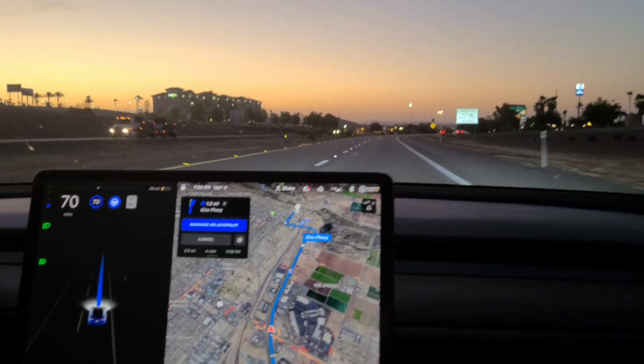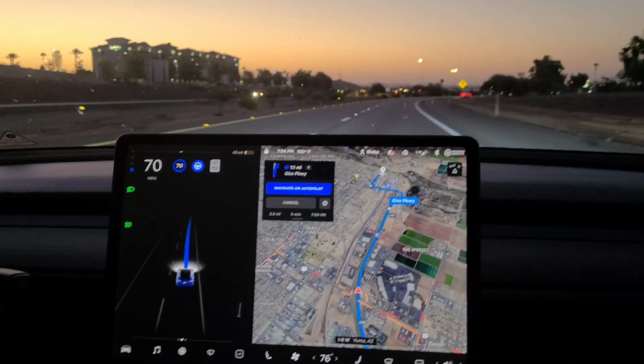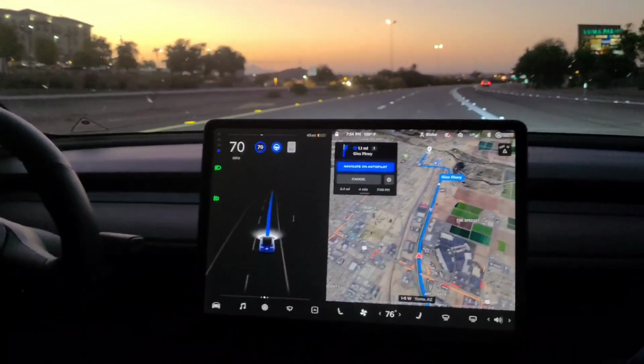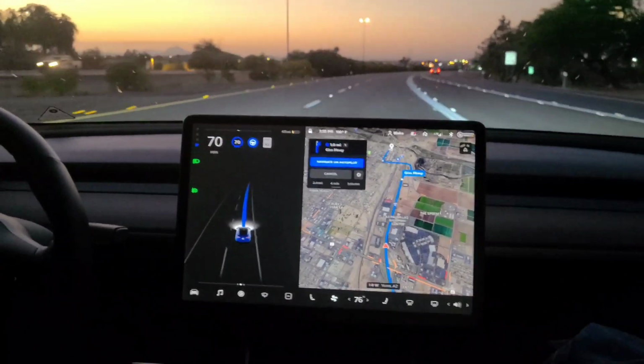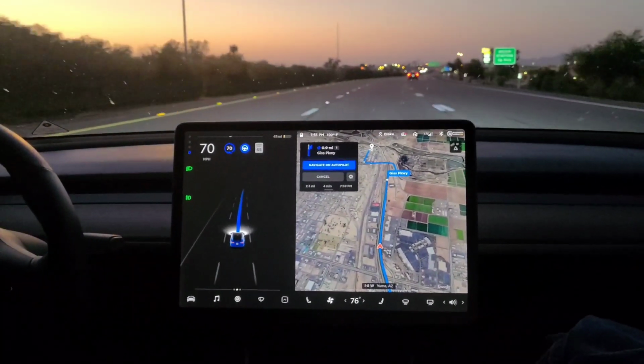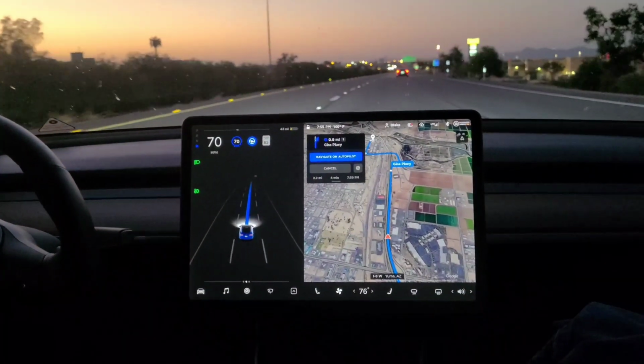So fortunately for me, my Tesla was equipped with the hardware necessary for full self-driving when I bought it used a few months ago. So of course, when Tesla announced their full self-driving subscription, naturally I pulled the trigger. That means my Tesla has the ability to navigate on autopilot and change lanes automatically. Let's break those down a little bit.